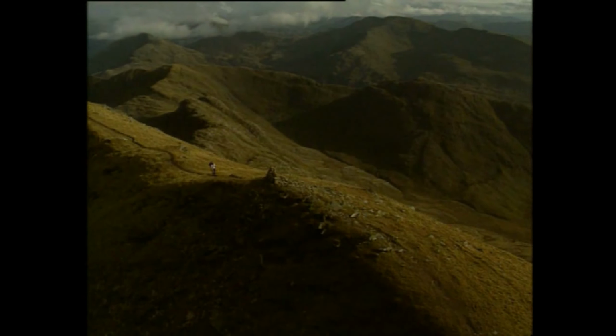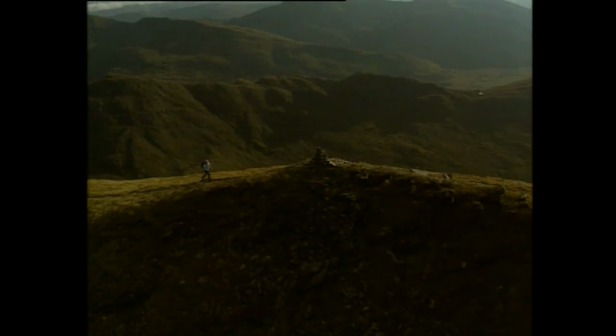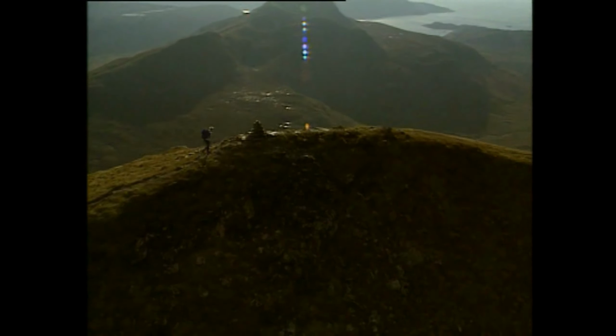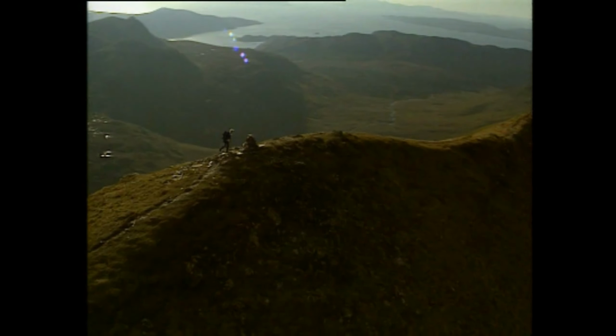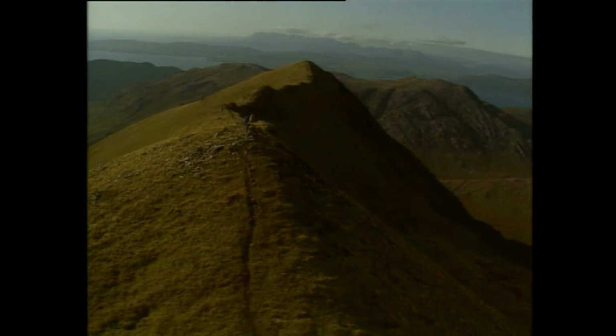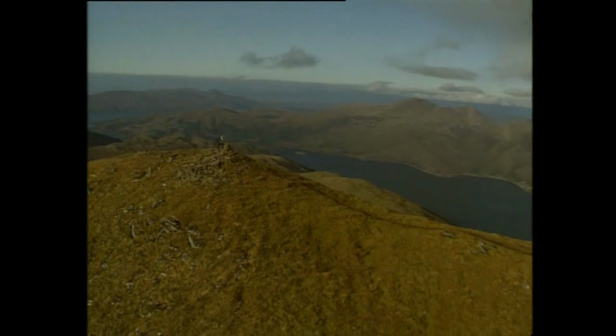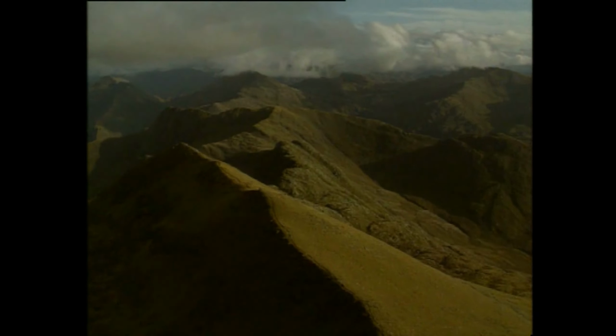But at long last, after almost 2 full days of effort, we're at the top of Ladhar Bheinn. This must be one of Scotland's most spectacular viewpoints. From up here, as well as the wild splendour of Knoydart itself, we also enjoy an uninterrupted view of the entire northwestern seaboard. What a cairn to drop your rock onto.